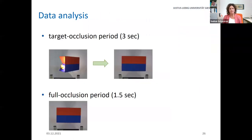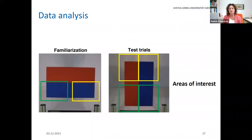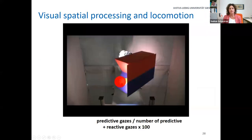So for data analysis, we analyzed the fixations during two time periods: the target occlusion period, when one animal was fully visible until both animals were occluded, and another period in which both animals were occluded. And during these critical time periods, we calculated whether infants' fixations were located at the certain areas where the toys were expected to appear, on the left, right, top and bottom. So fixations that occurred within these time periods at certain AOIs, we called predictive gazes.